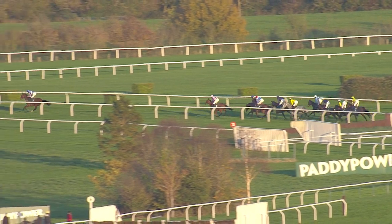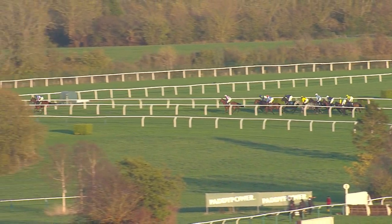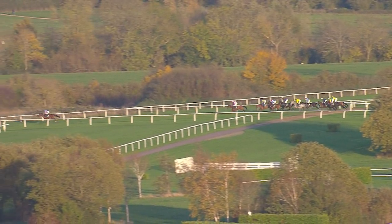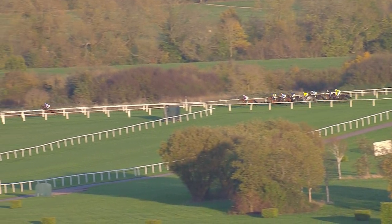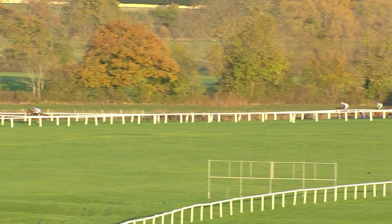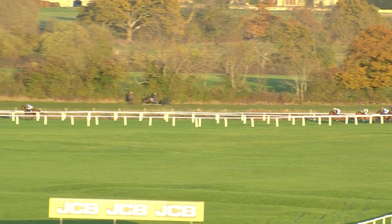Towards that one's inside, Burbali. Further 2 lengths then back to find Wise Guy, the dark blue jacket. Then Guernsey, as the leader has gone even further clear now. Really almost bolting off, Nickelback on its return to action. Absolutely carting Aidan Coleman through the opening stages of this contest.